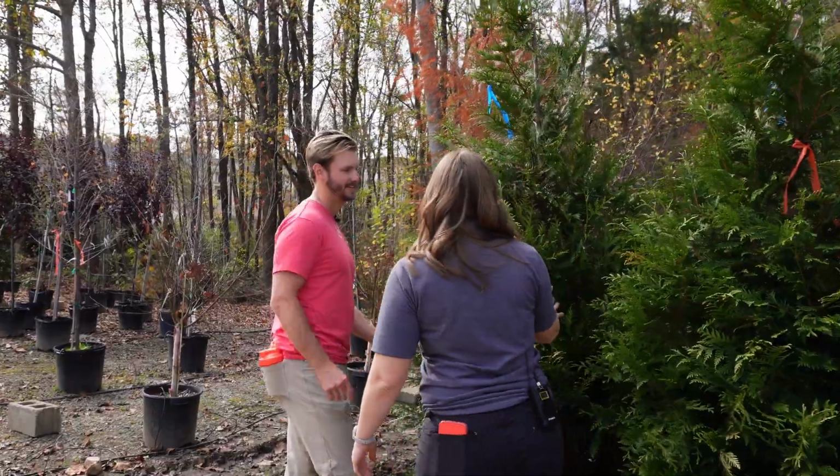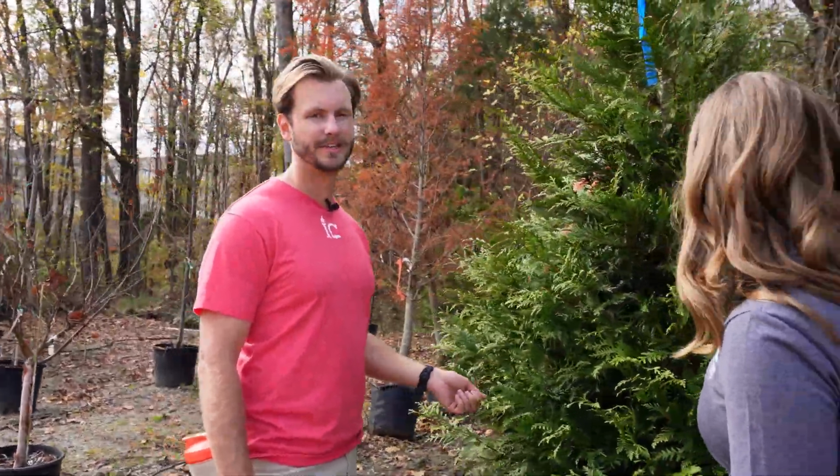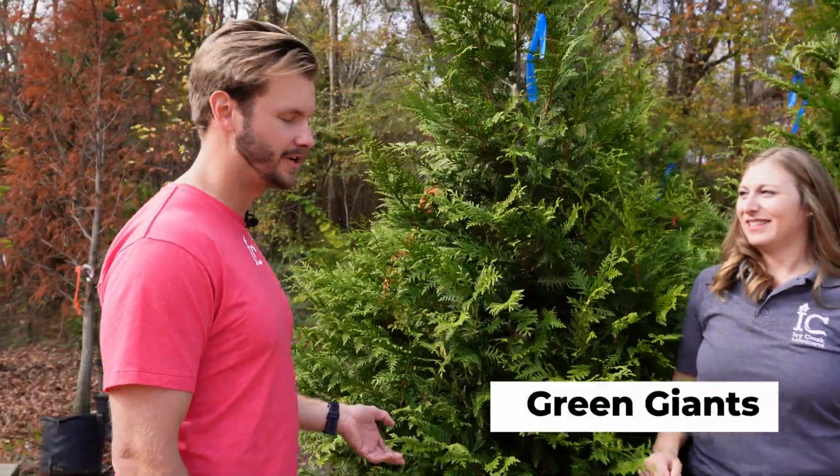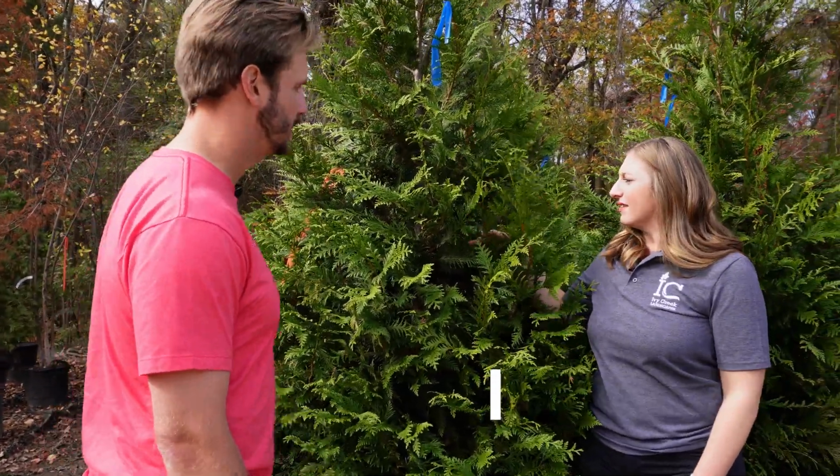Yep. This is not a Christmas tree, but these are the green giants. These things get like 100 feet tall. So these are arborvitaes, more specifically a green giant arborvitae. Amanda, what do we know about our green giants?